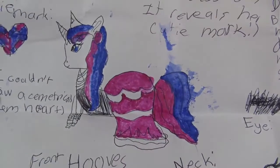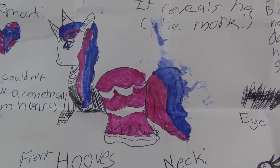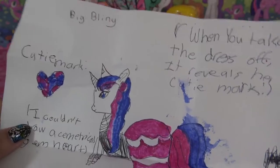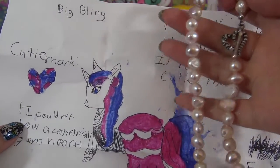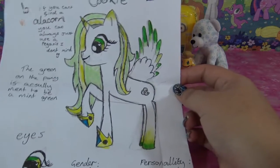And I love her dress. I know that Rarity probably helped her design it. Super, super cool. Thank you so much, Mandy. I love your OCs, and I seriously love this necklace. And I read your letter. It was so sweet.